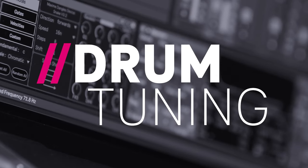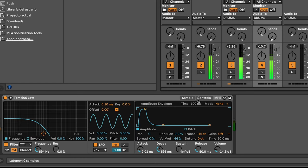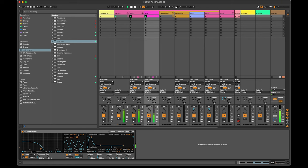Tuning your drums is probably one of the most important things when you produce any kind of drum-based music, because any sound that you add, whether it be a hi-hat or a tom or a snare, has tuning. And if those are not tuned correctly, it will just sound disjointed. It will not sound like one.